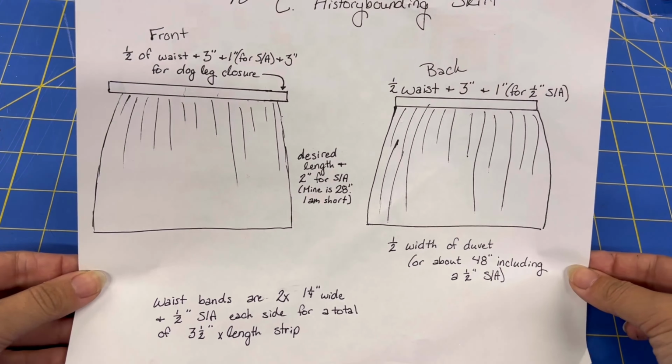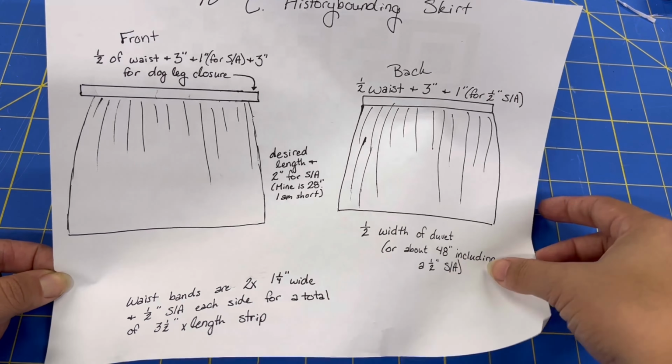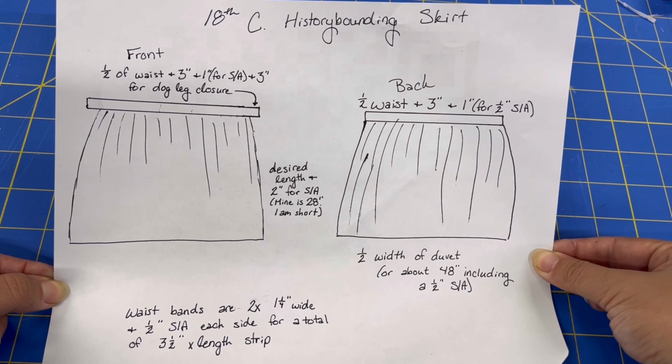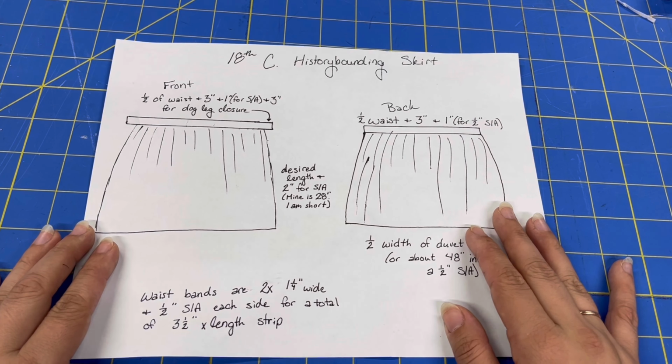For the skirt, I don't actually have a pattern, but it is very easy. Don't freak out, even if you are a beginner. It's just rectangles. Definitely doable. If you need to pause to go ahead and screenshot or something like that, I would do it now. But the basic idea is we just have the front piece and the back piece.